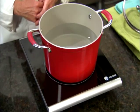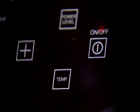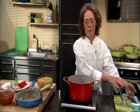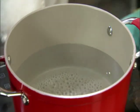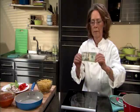Now that the unit is off, let me show you how quickly I can boil my pasta water using the quick launch method. My water is boiling. You can see I placed a $20 bill under the pot.